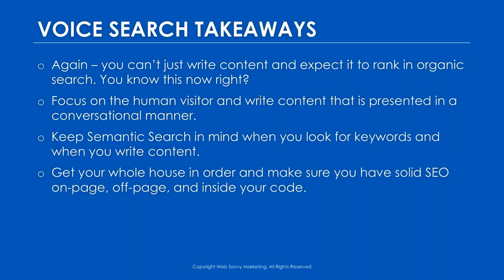You need to get your house in order and make sure that you have solid SEO on page, off page, and inside your code. Notice I'm reinforcing that one too, because we've been into the thought process from years ago that we had on page and we had off page. We had content and keywords, and then we had backlinks. Well, great, we still have those, but things have changed. We've got a whole lot more going on, and we have to be cognizant of those, because it is a holistic approach to SEO.